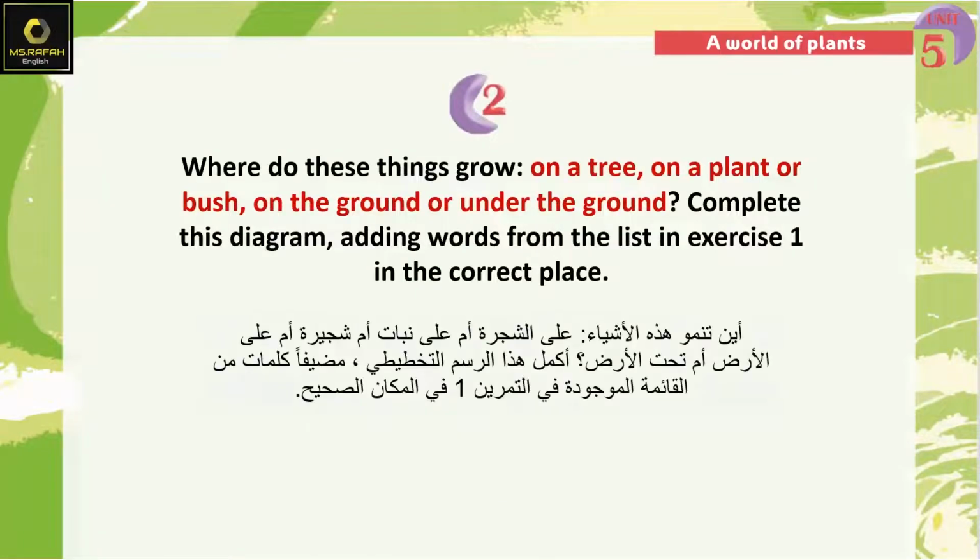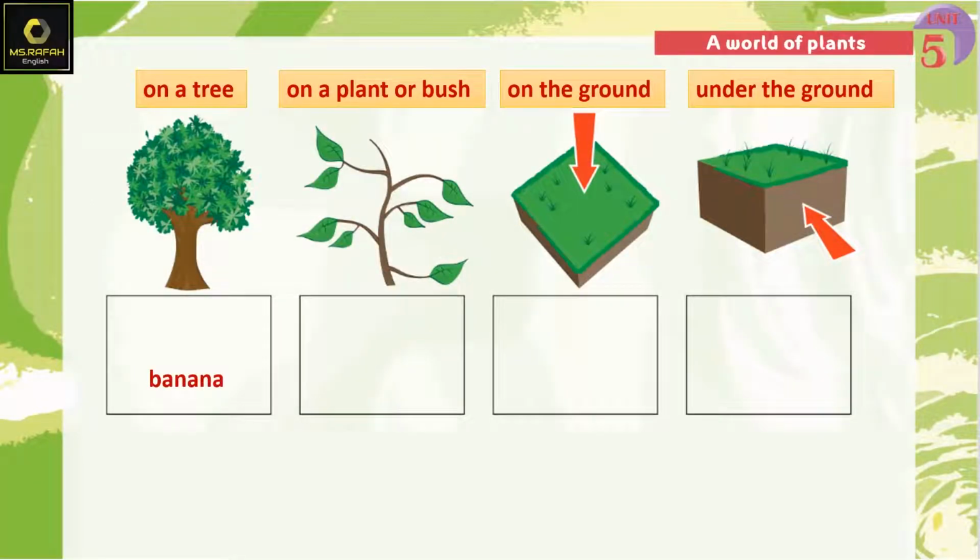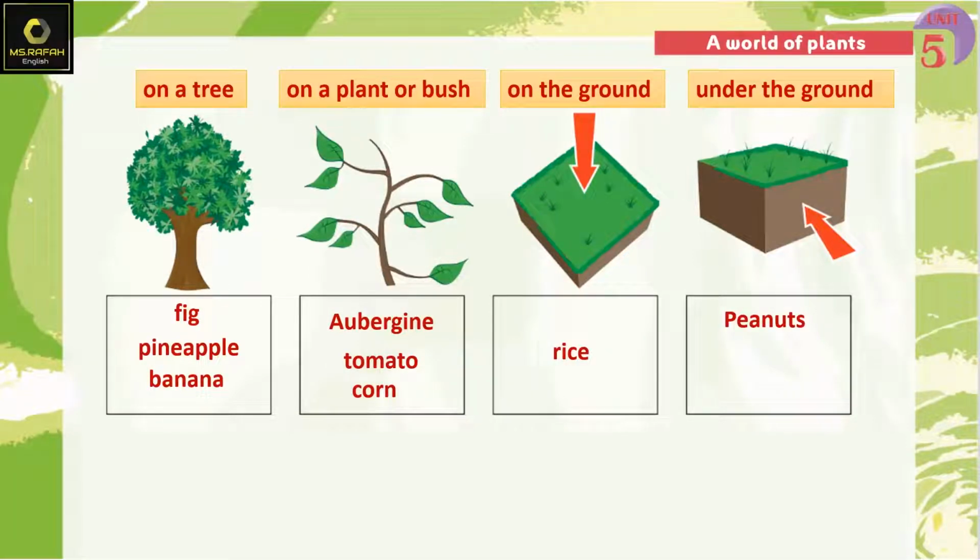Question 2. Where do these things grow? On a tree, on a plant or bush, on the ground or under the ground? Complete this diagram, adding words from the list in exercise 1 in the correct place. Banana, fig, pineapple, aubergine, tomato, corn, rice, peanuts, carrot, potato.